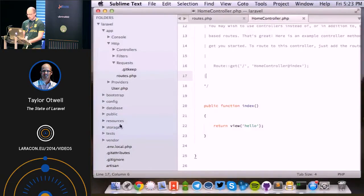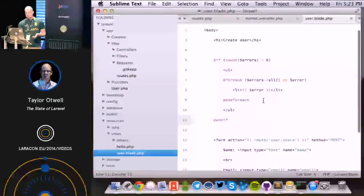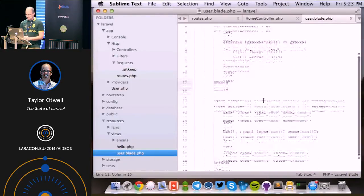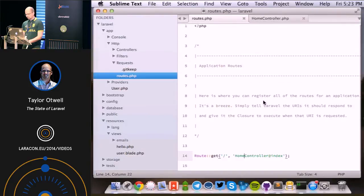First, let me preface this by saying I have a little view. When I switch to this branch, I have a little create user view, which has a form. It just has name, email, and it dumps out any errors that are in the little error message bag. So it's just a simple create form, nothing real fancy.